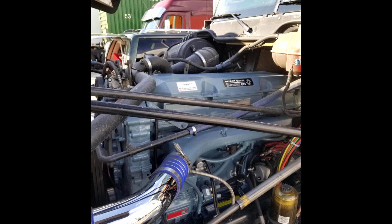Because here was my thought process behind that. I said, even if I replace this whole aftertreatment system, guess what? In a few years, I'm gonna have the same problem again. So you're always stuck in this cycle of dishing out a whole lot of money, getting the aftertreatment system fixed. It works okay for a few years, and then bam, a few years later, you're in the same predicament again. I didn't want to have to deal with that, man. Just didn't want to have to deal with it.